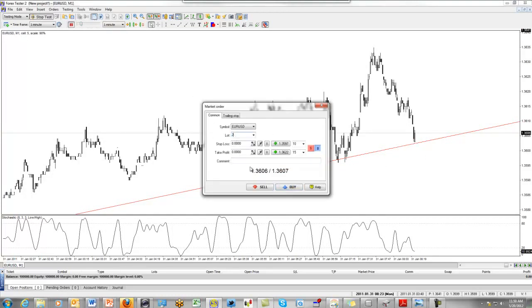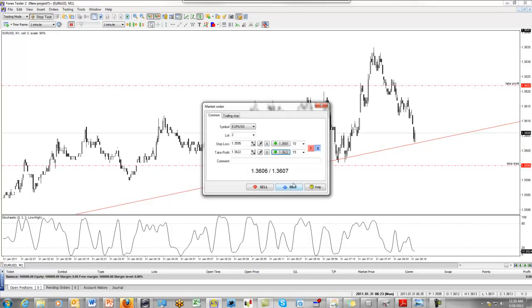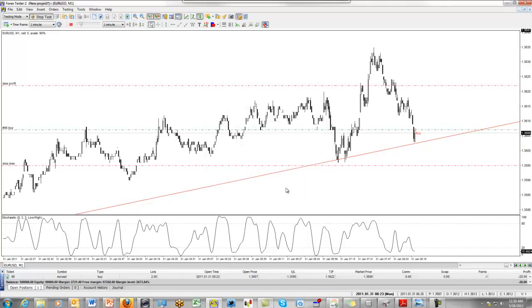Let's get our trade size down to 0.2 lots, 10 pip stop loss, 15 pip profit target. Okay, well, we might just have to move that down slightly, actually, so it's beneath that low. So we've got a little bit of protection there from our stop. Let's put a buy in and see how we do.